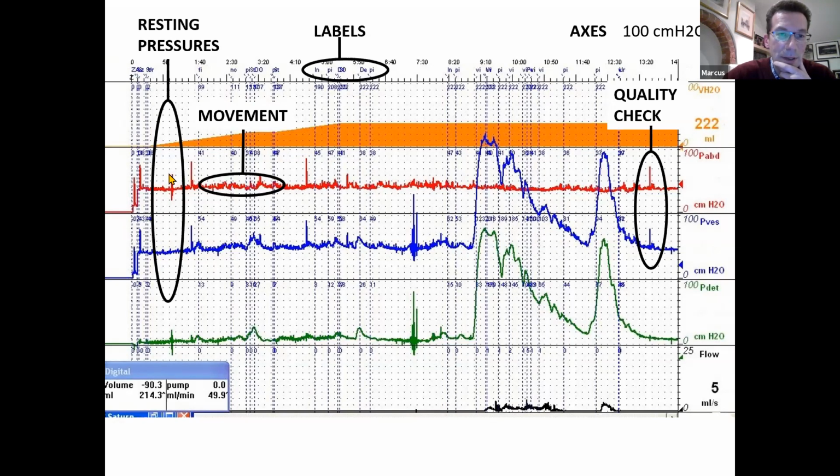Interesting to note, there's a little blip on the abdominal pressure line here. Would anybody like to comment what this blip is about? It's only in the abdominal line, it's not seen in the vesical line. So it's been commented that it might be rectal activity. Now, the rectum is a contractile organ, but that's going to cause a rise in pressure, and it is going to look like a phasic rise, a little hummock. So a contraction in the rectum actually doesn't really look like this.